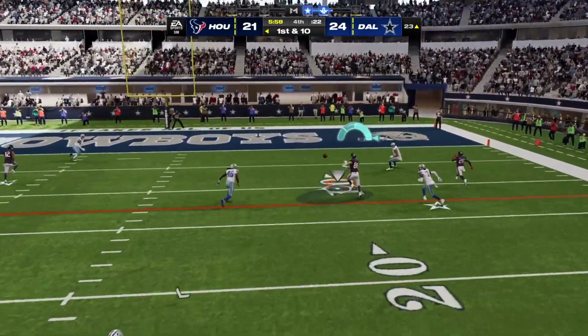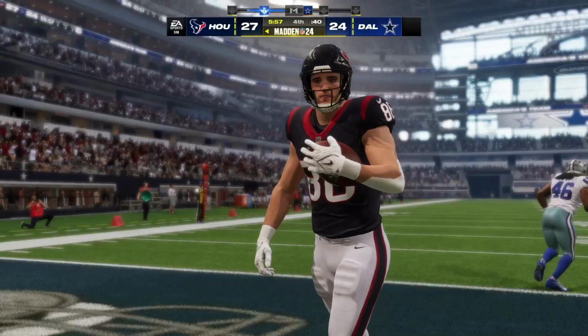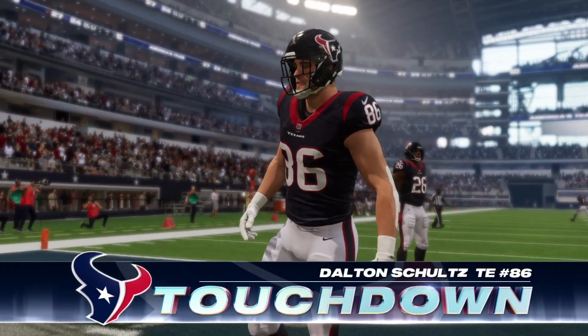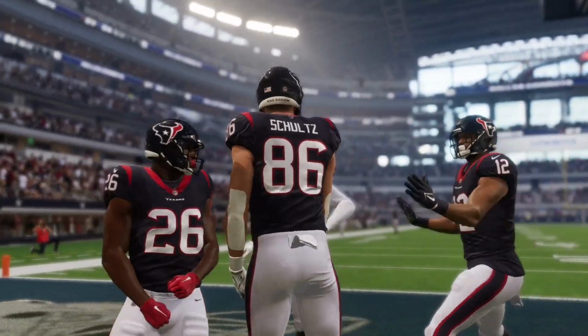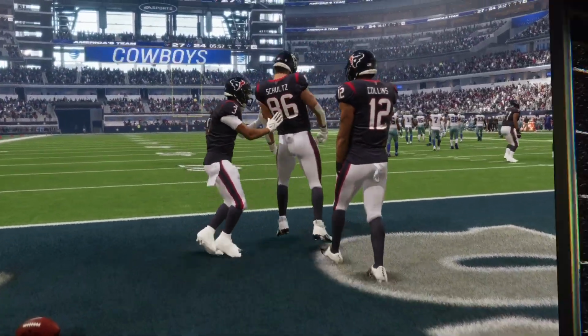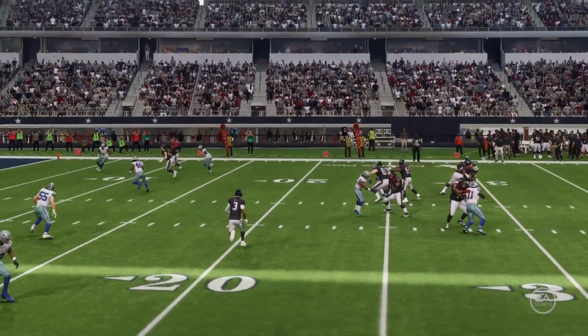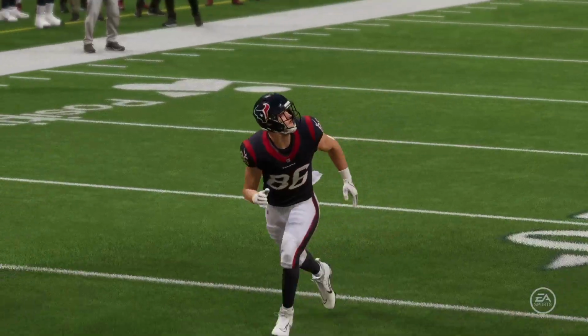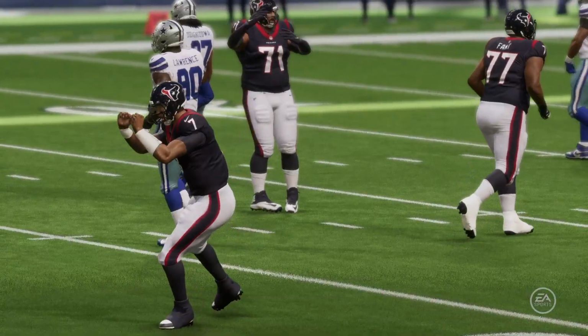Stroud now on 1st and 10. Wide open receiver complete. Touchdown, Texans. Dalton Schultz, 23 yards for the touchdown. And the Texans have moved out in front here in the 4th quarter. Well, we know someone just added to his touchdown passing total, but all he did was get the ball out quickly to his tight end and let him take care of business the rest of the way.